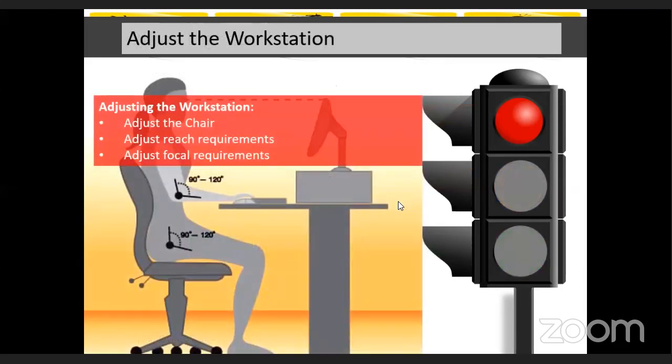Number one, adjust the chair. Our chair must be adjusted when adjusting the workstation. Number two, we must adjust reach requirements, which we must follow. We look at the hand in this picture. The man is sitting at an angle of 90 degrees, and look at the way he's sitting, and the arm is also at an angle of 90 degrees. So we must adjust our chairs and every other thing to make sure our posture is good.